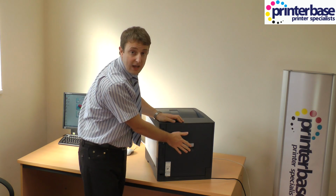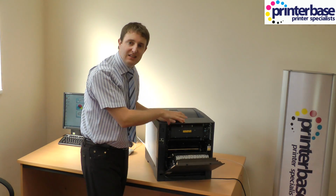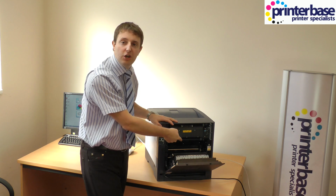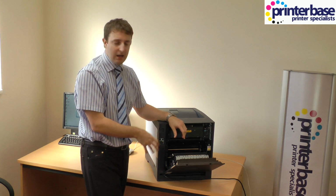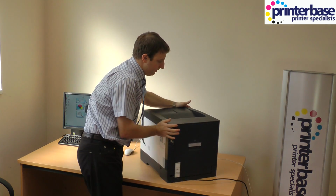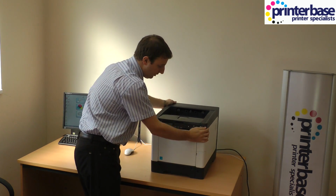There's a big door here at the back, and this helps you access anything inside the machine. Perhaps you've got a paper jam and you need to clear it. Hopefully you won't have a paper jam, but if you did, you can get to it very easily. Get to the fuser, you can get to everything that is inside this machine. So I want to just close that up. Turn it around to the front so you can have a final look at it.